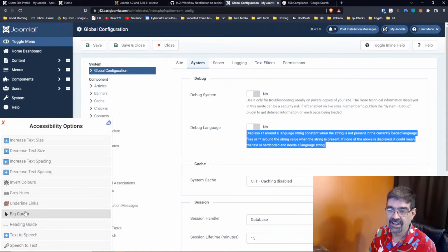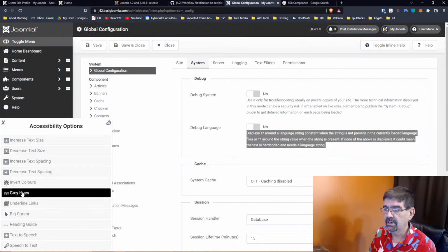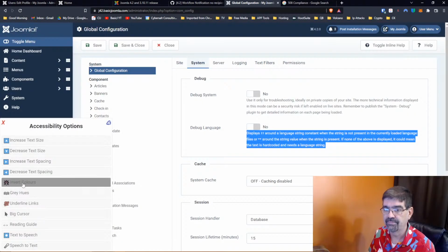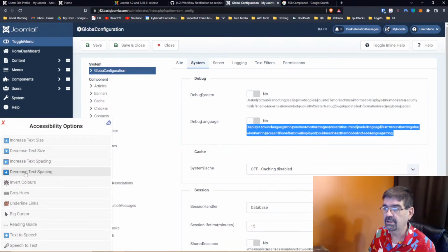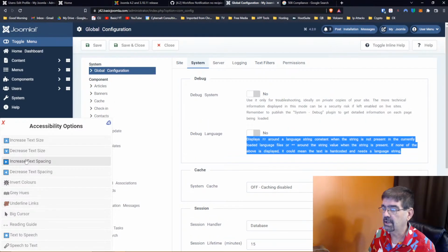It's big. Underline links, if that's not what's happening. Cool. Gray hues. All right, there you go. Invert colors. That's awesome. Text spacing is nice too if you want it decreased. That's of course ridiculous, but if you want things spread out a bit between words, awesome. It really is nice.